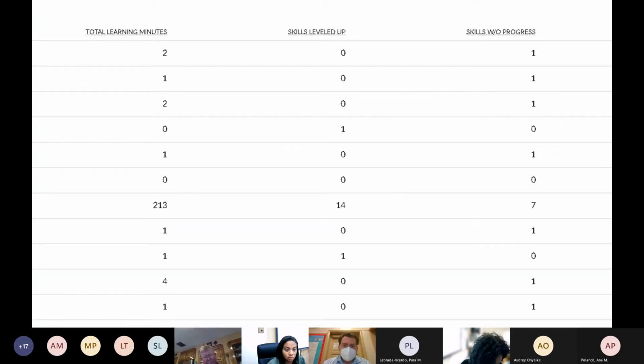And then over here on the right-hand side, at the very top of the screen, you can see skills without progress. So for example, this mega student that I described earlier, sure, they put 213 minutes of work in, they leveled up on 14 skills, but there are 7 skills that they don't have progress in. So maybe I want to see if I can remediate a little bit on those skills, zoom in on those and try and make small group instruction for that student and maybe a few others that didn't understand certain skills. It's an awesome view.